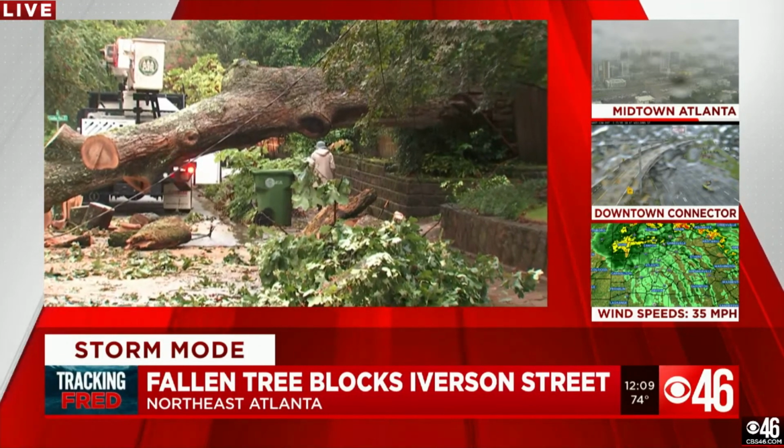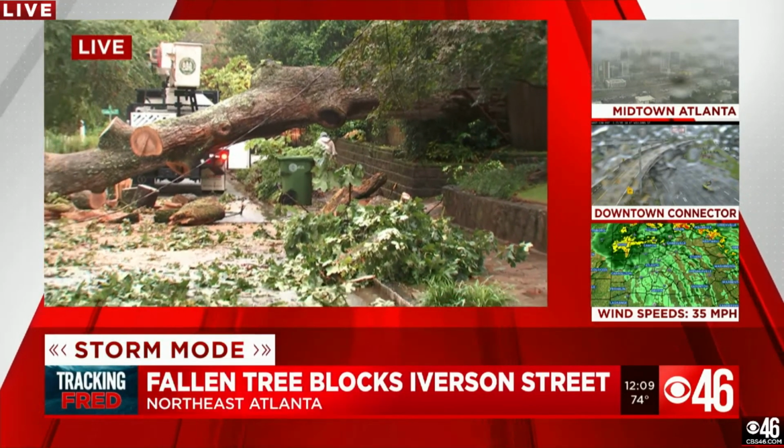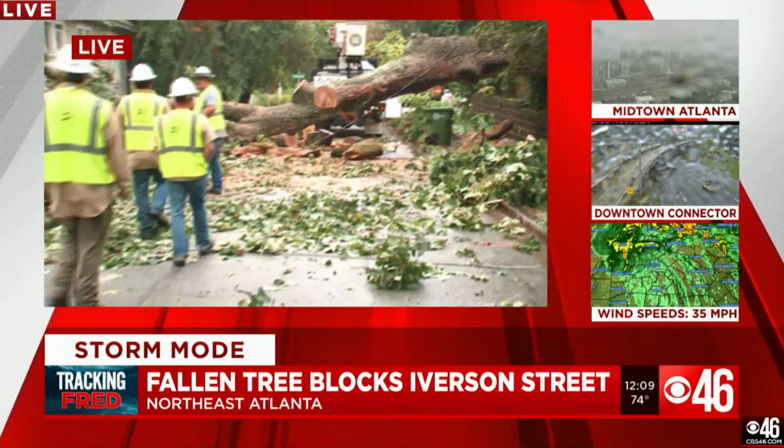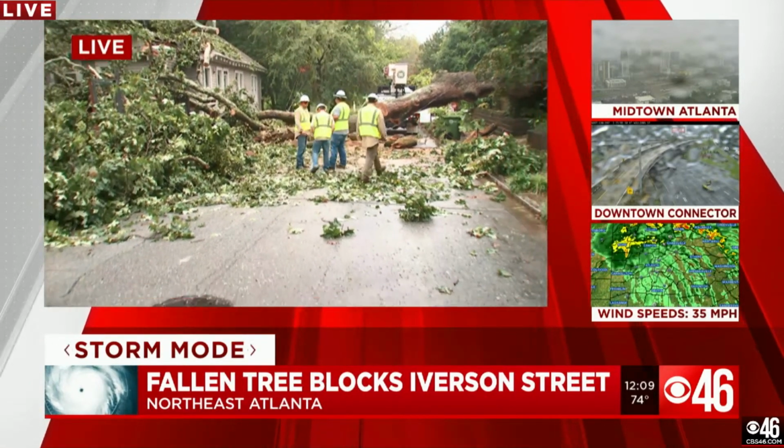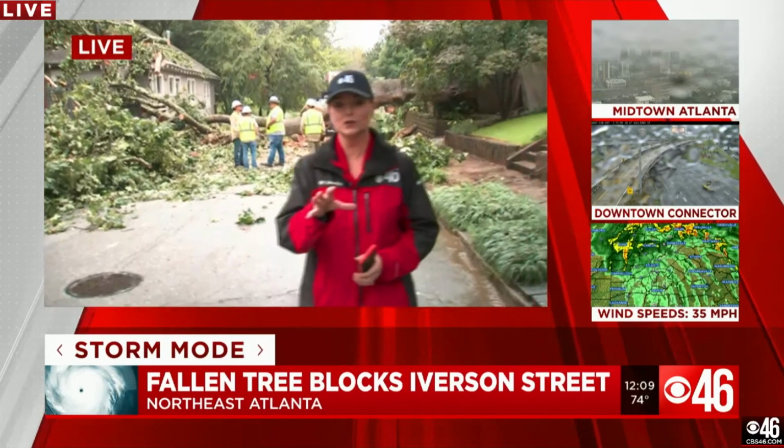Yeah, and just look at the size of the trunk of that tree. You can see a tree service crew is here. They've been chopping up this massive tree to try to clear Iverson Street. It's been blocked since before daylight. Firefighters arrived pretty early on and turned off the gas.